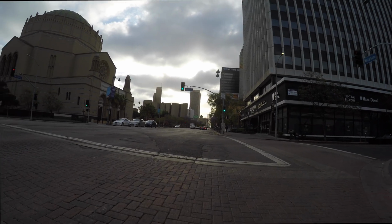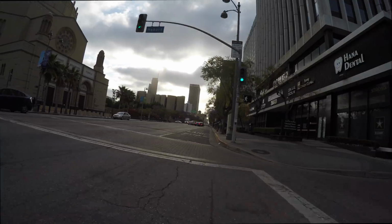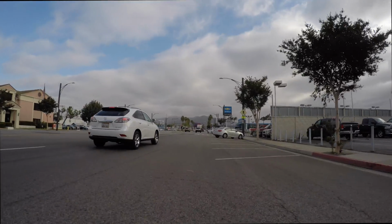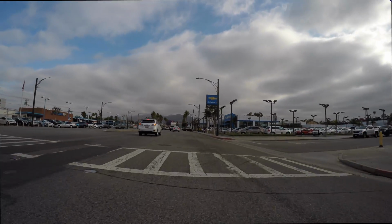So we're heading down. If you recognise any of these places, let us know down below. That was the hardest part, just finding out where to go. I was following the Garmin map. I had a little USB charger battery with me, and heading through, I think it's getting close to Pasadena, etc.